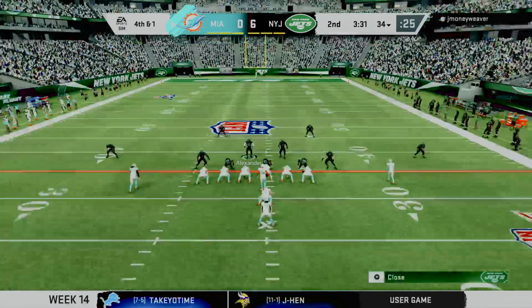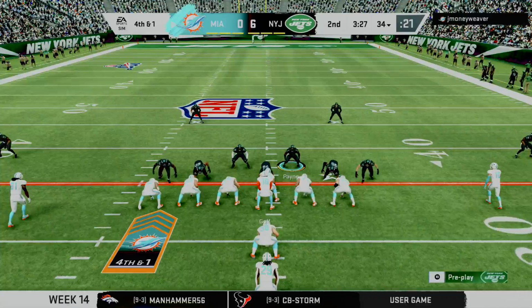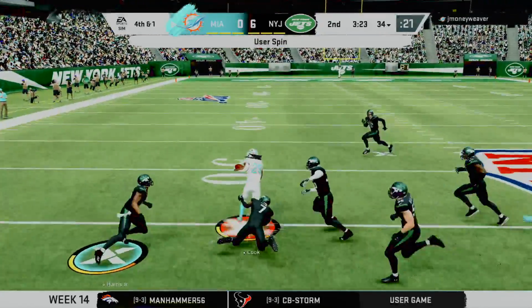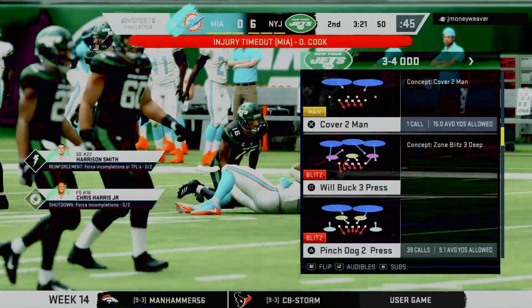And how about this one now? In their own territory, a gutsy call. They're going to go for this on 4th and a yard. Running for it. Here's Cook. And he gets this one to midfield before he's brought down.